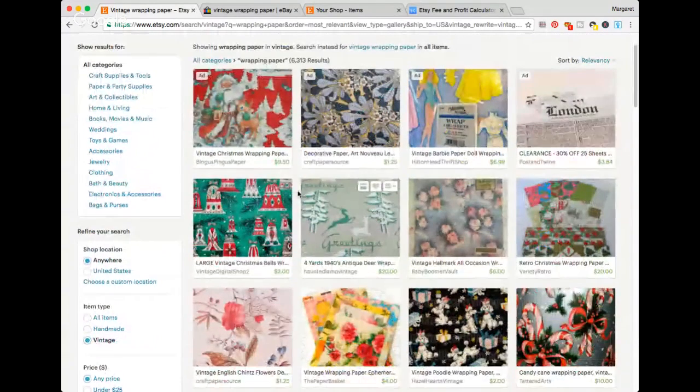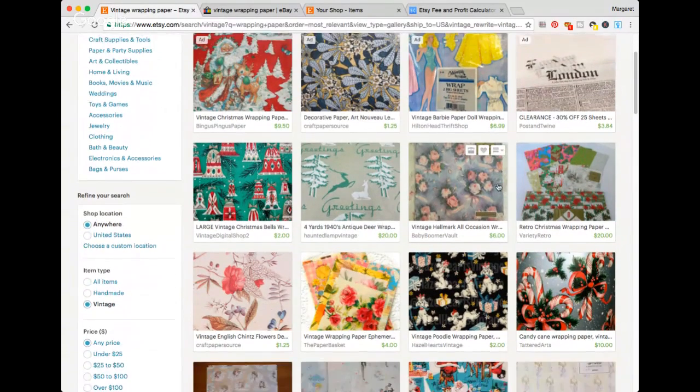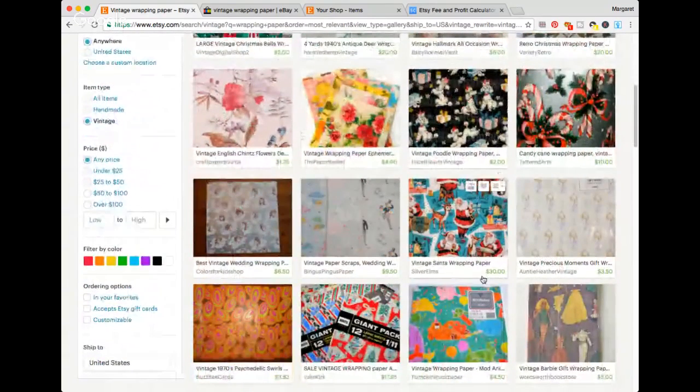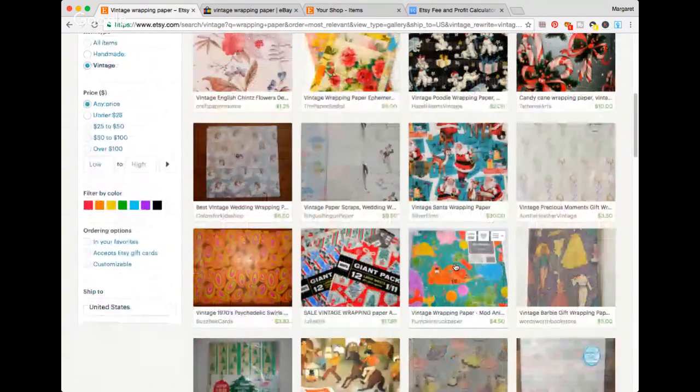And I see some that I think are priced too low, personally. Like this is a vintage Barbie wrapping paper for $6.99. I really think they could probably get a lot more for that, but maybe they don't want to wait. That's the thing. Some of them, like here, vintage Santa wrapping paper, $30. And you can see the style of it is desirable, so it might go for more. And this one, vintage Precious Moments, I think that could be listed for more.